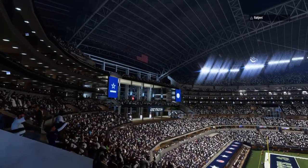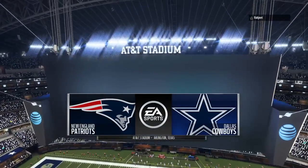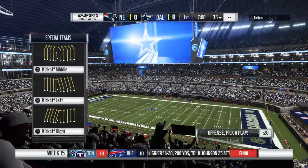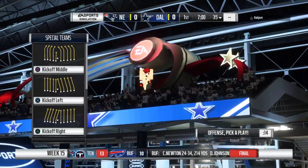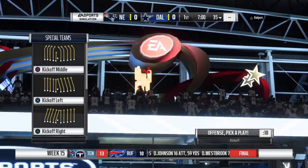We are sandwiched between Fort Worth and Dallas, Texas, and Arlington at the luxurious AT&T Stadium. The scene a few moments ago, here it is. It's unlike any other in sport as both teams made their way out of the tunnel. These folks are fired up as their guys are ready to do battle between the New England Patriots and the Dallas Cowboys.